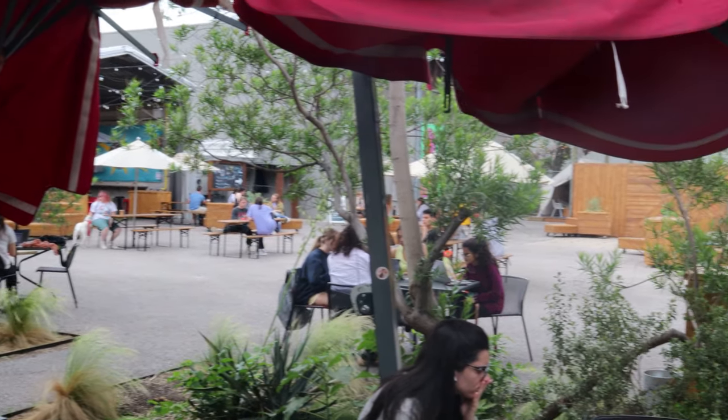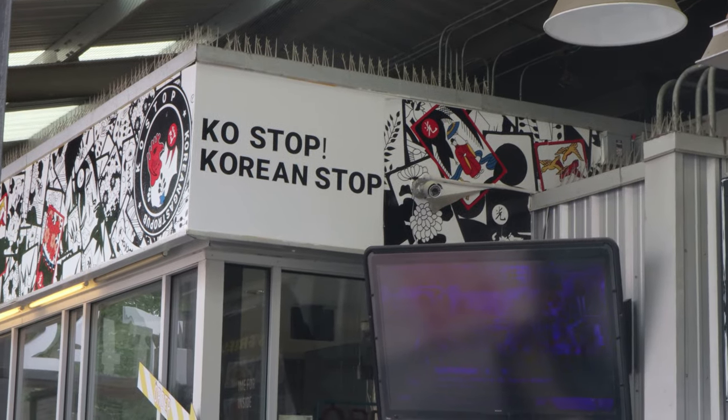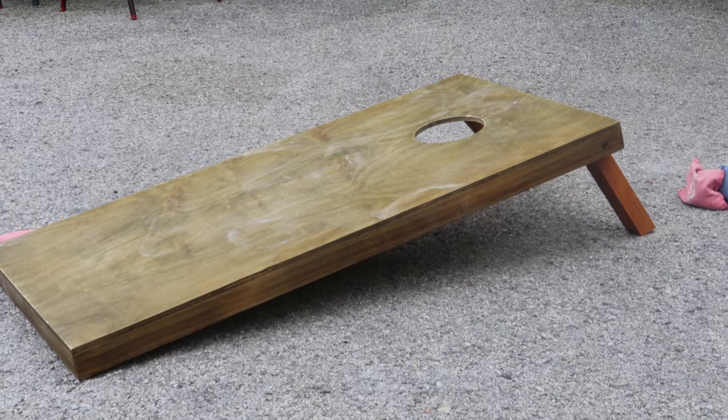It's a great spot. It has this backyard area that's connected to other places. It looks like a movement studio, Kava. They have a Korean barbecue spot over here as well. So it's a nice little cool spot. Very open. You'll have a lot of little games around, and of course, very dog friendly. But yeah, it's a pretty cool spot.